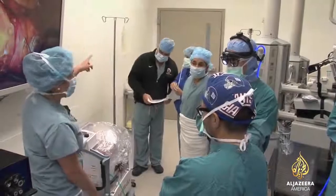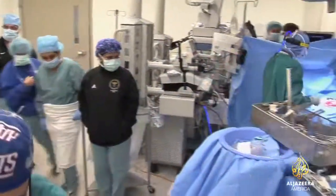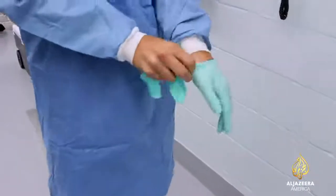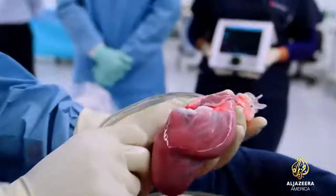Waleed hopes that one day, learning how to use his device will become part of the standard training for surgeons. But for now, the company operates a lab where doctors practice using the organ care system with the closest thing to human hearts, pig hearts.